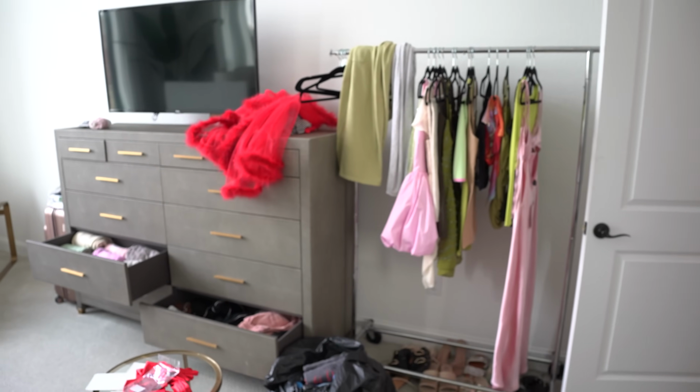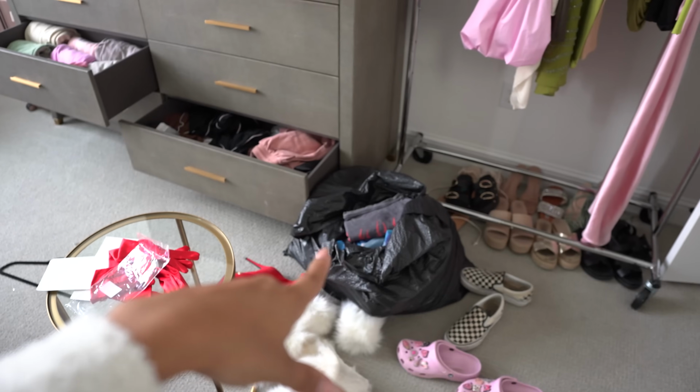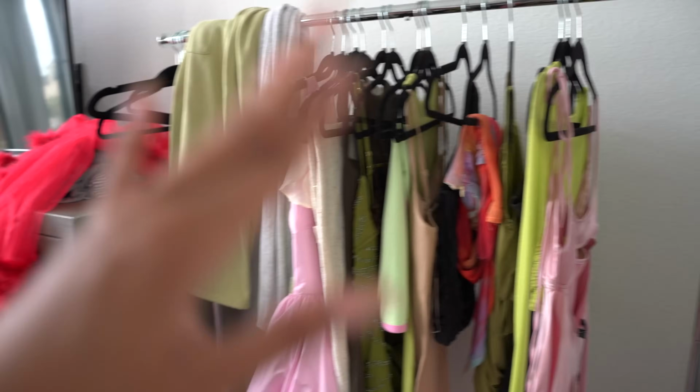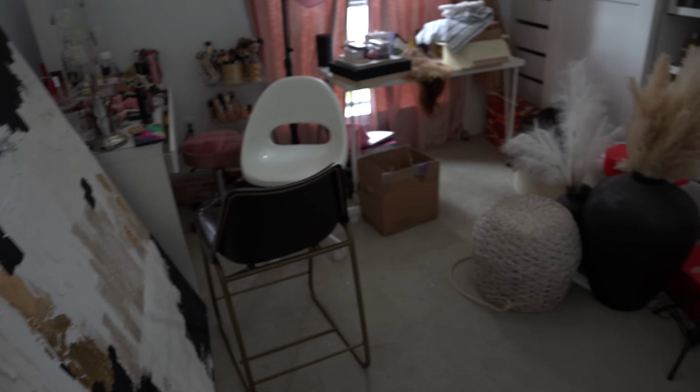And just even with all the decluttering I've already done, it's just clothes and clothes and clothes everywhere. All the stuff I'm getting rid of is in bags. That's the last bag I need to take out of here. But I still have all this stuff, dressers, stuff on the bed, stuff on the chair. So there's still clearly more to do. Then we have the glam room, which isn't too bad.